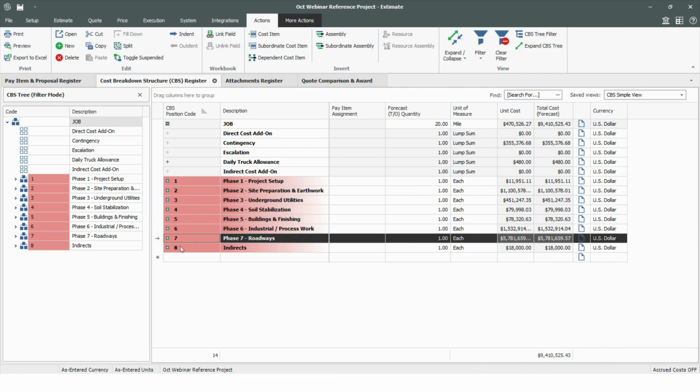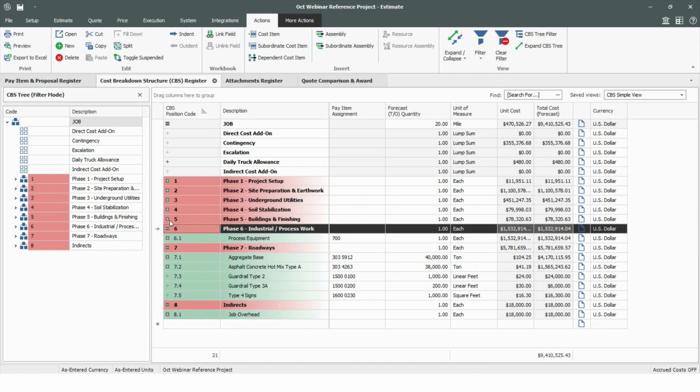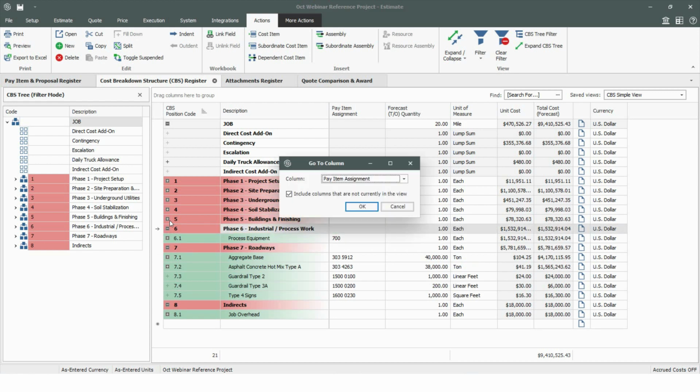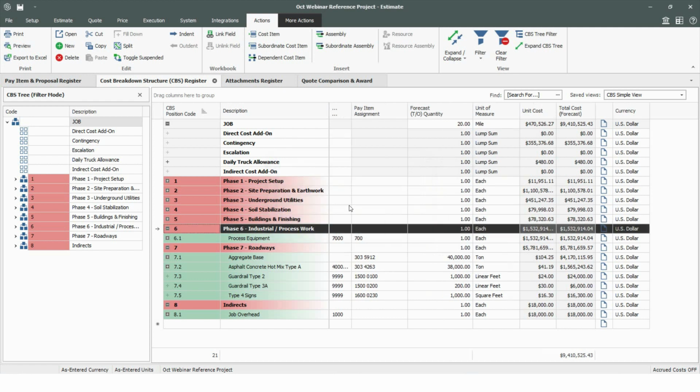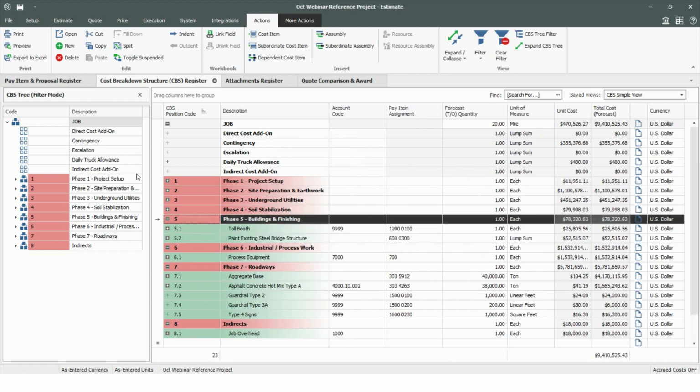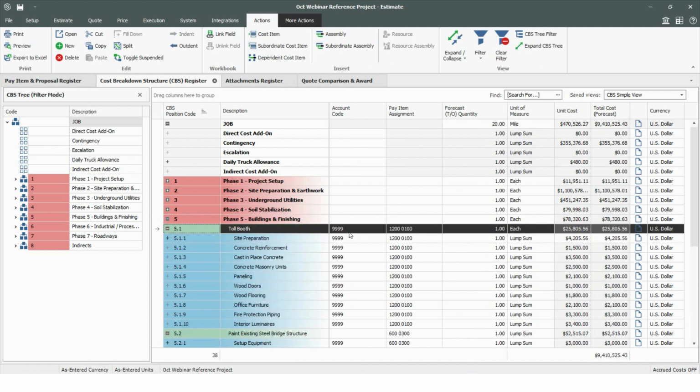So I talked earlier about how this estimate can be put together by phases. There's another data field in here that I'll bring out, and this is called our account code. And you'll notice that I've created these account codes and I've assigned them at what we call the terminal level within our work breakdown structure. So I can very easily pivot this entire estimate based on these account codes.